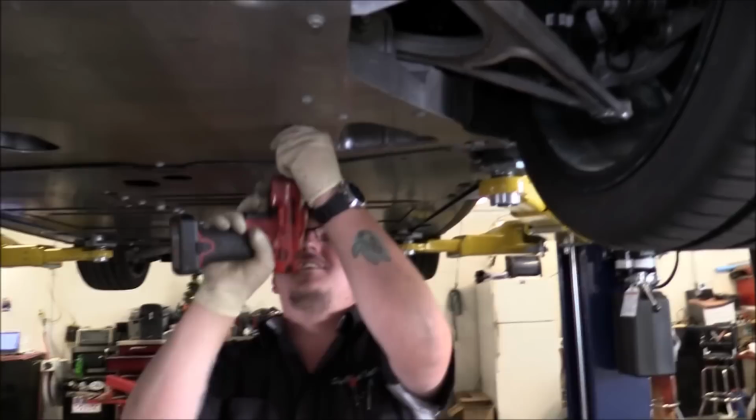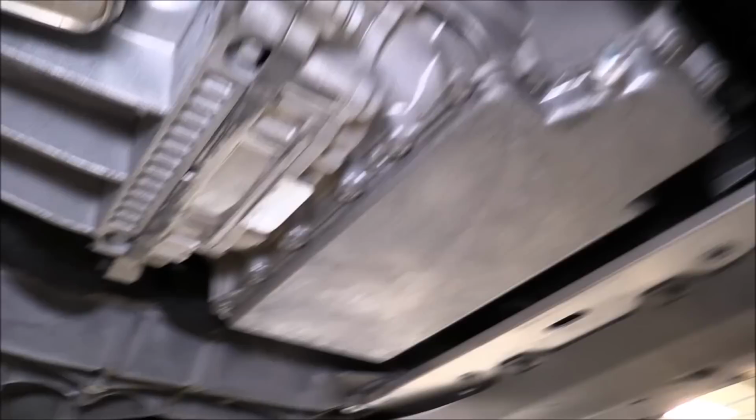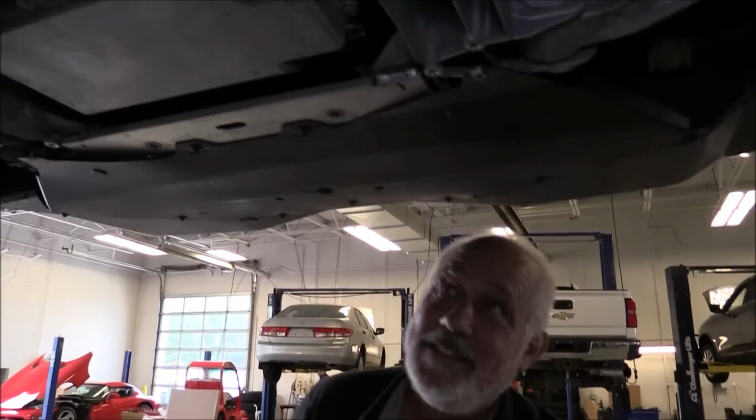And we're not even going to tell you how many takes it took to get the panel off. Panels are off. Chucky, while you're over here for your cigarette break, show us where the DCT filter is. It's housed right here. Yes, sir.